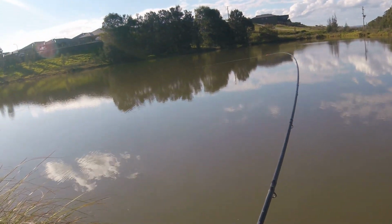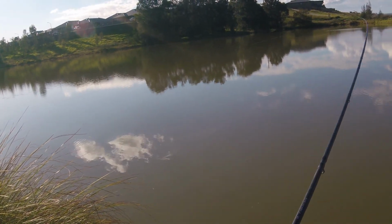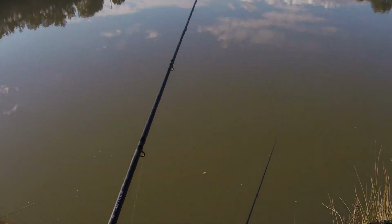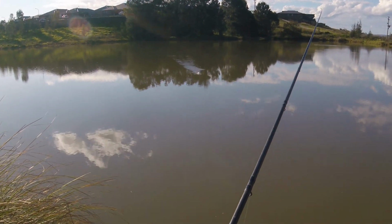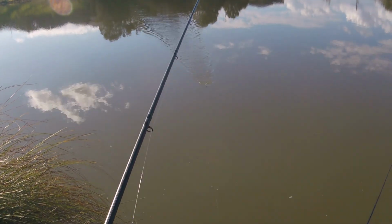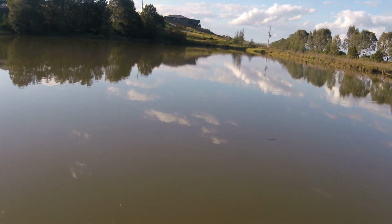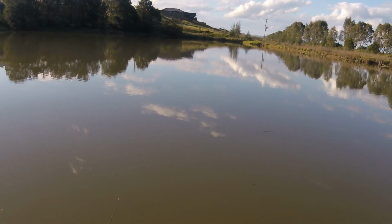Well, after a very long time, I don't believe this. The legend rod's gone round and I've had a good fish on, as you've just seen, and guess what? It's come off. Still, that's fishing for you. Well, looks like I was right then. It would appear that less is more.